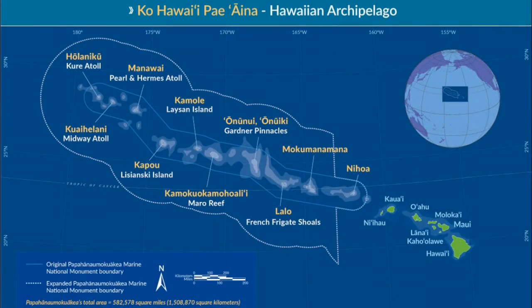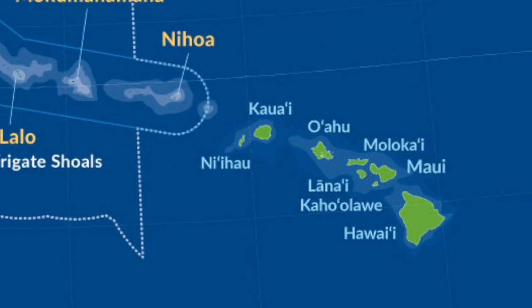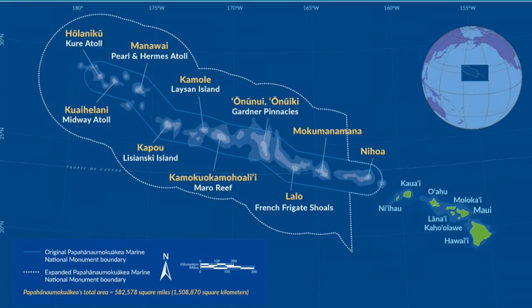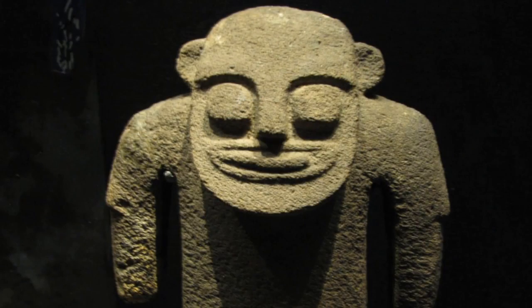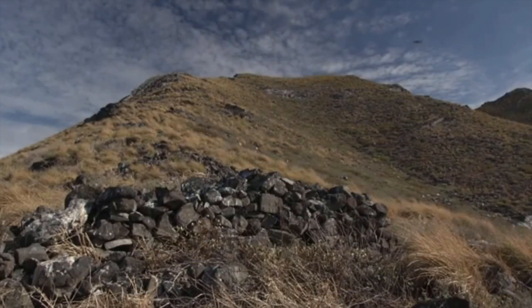The Hawaiian chain of islands, or Hawaiian archipelago, is about 1,500 miles long, extending from the Big Island of Hawaii to the northwesternmost atoll of Hoʻolani-Kū, or Kure Atoll. Papahanaumokuakea has rich cultural significance and a colorful history. There are numerous old Hawaiian archaeological sites on the islands, especially on the islands of Nihoa and Mokumanamana.